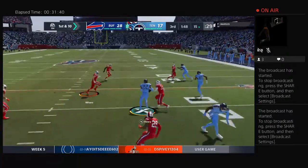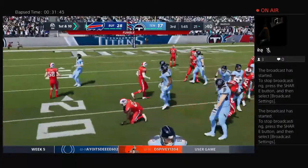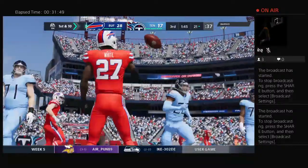They'll start on the ground. It's Derrick Henry. And Henry's hit. He lost the football. Now this is picked up by the Bills. And his guys are going to take over at the 21-yard line.